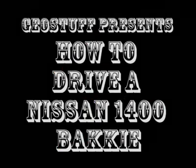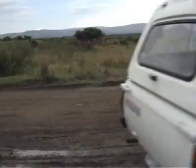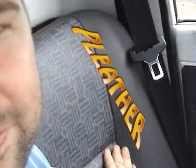Now that's hot. How to drive a 1400 Bakkie. Lower the window. Place elbow on window area. That's it. I know what you're wondering. And yes, it's real clever. And I know what else you're wondering. Can I transport stuff in the rain? Well, of course I can.